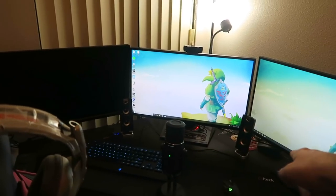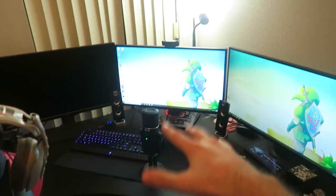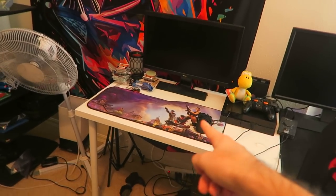So this is all one PC right here, and then that's a second PC right there, but I'm gonna eventually hook up a capture card, so I'm gonna be able to run a dual streaming PC setup, and I'll probably just use these three monitors for that. But for the meantime, that station is for that PC.